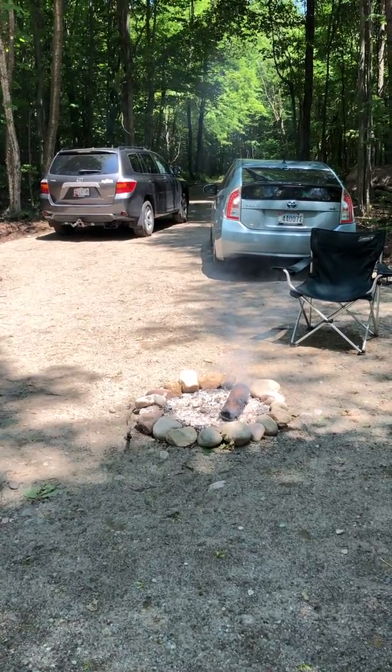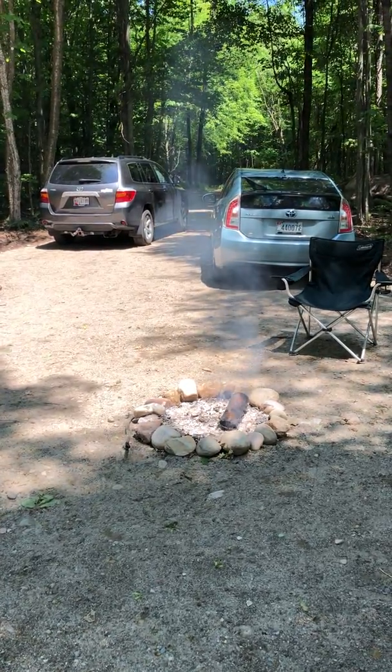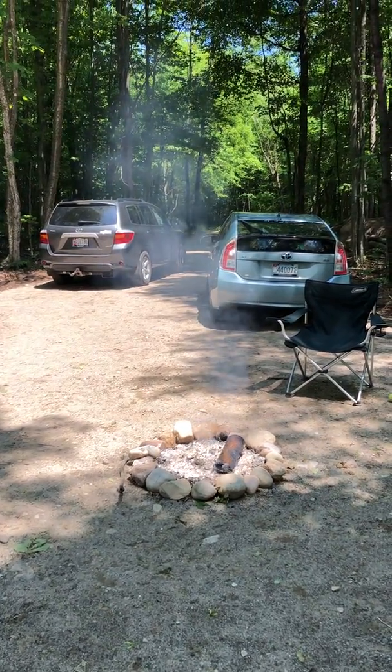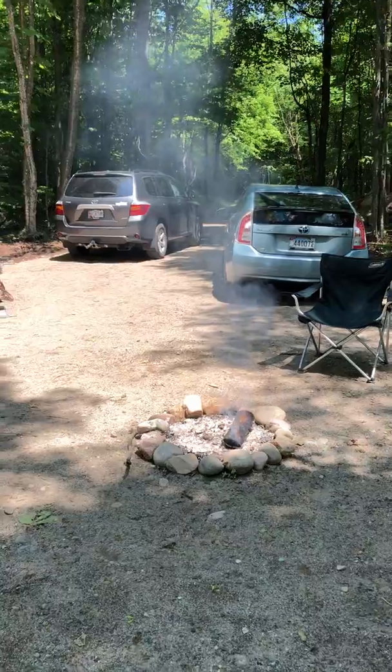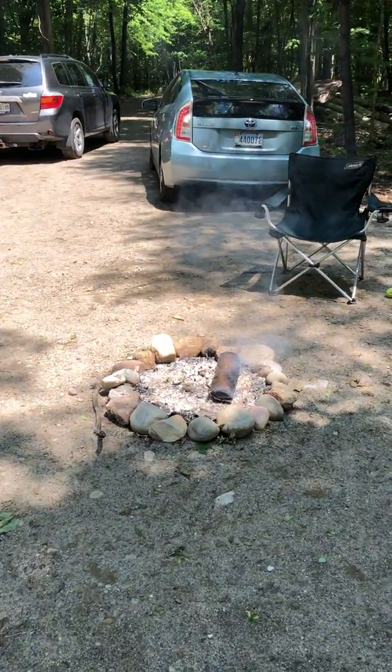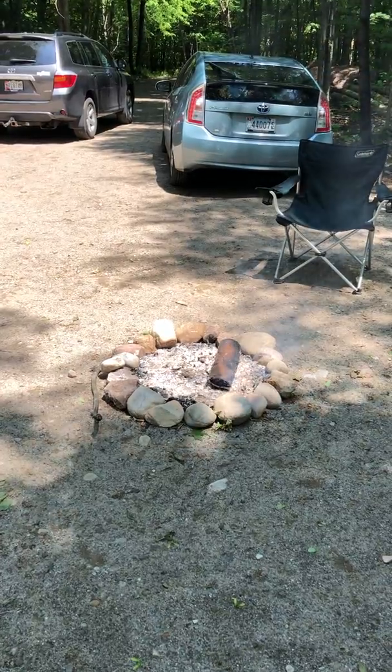So we're going to talk a little bit about improvements to the site. When I say improvements, I just mean ways to make it a little bit more comfortable and livable for us. So we started with this little fire ring, and you see there's not a whole lot to it. We just marked it, and this is really more of a visual thing than for protection.